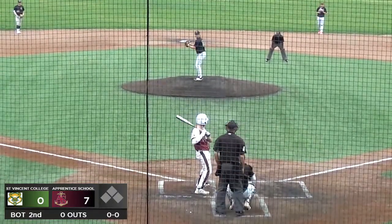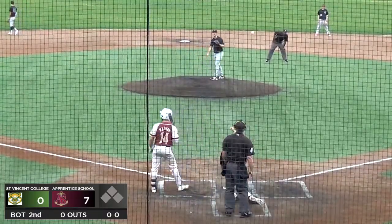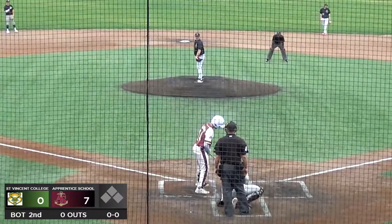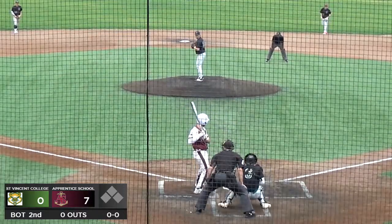People walking by the camera. Outside, ball two. Counts even at 2-2. Hunter Johnson on first. One out here in the bottom of the second inning.